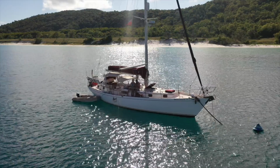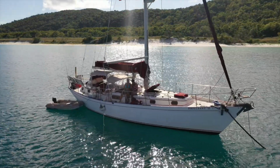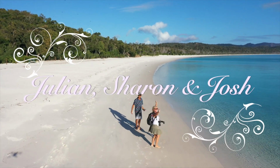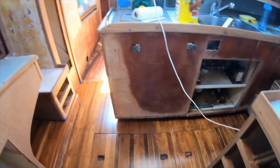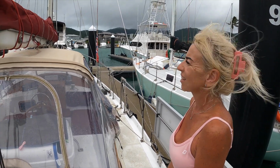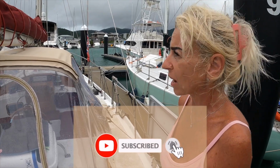This is Brilliant 2, a Kelly Peterson 44 built in 1978. This is us, the Smallwoods. And this is the story of our long overdue boat refit. Wait, this is the story of a mid-refit brush with a cyclone. Welcome along for the ride.